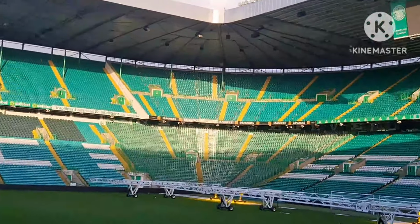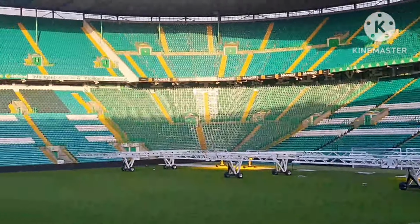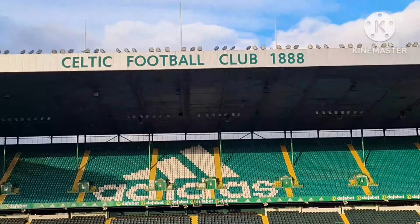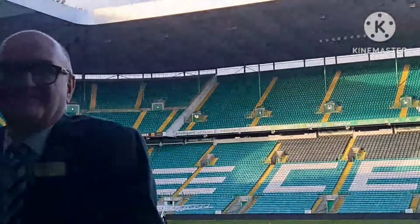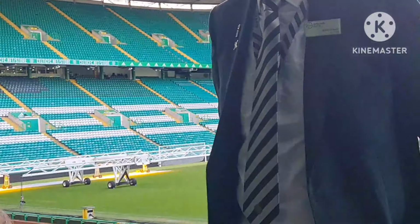I've met one or two. Not too many. One or two. I mind when we had the temporary stand there. Oh yes. I had the season ticket there, and then we moved to Hampden in that time when it was all getting built. And they gave you a rain poncho to sit in the rain.